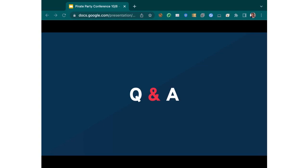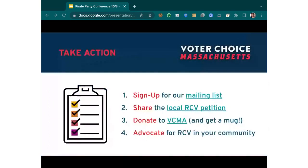How can the Pirate Party help you? We are supporters of RCV for a long time. So please go to our website, voterchoicema.org. And you can find ways to get involved in these ways. Sign up for a mailing list, sign the petition. If you want to bring ranked choice voting to your city or town, let us know. If you can make a financial contribution, please do.